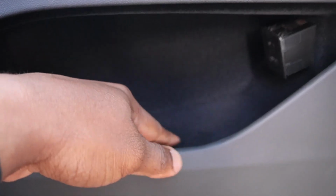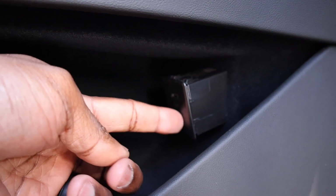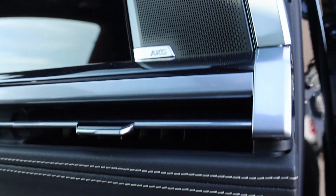On the side here, they give you a little bit of storage. This is all wrapped in velvet. You have a Type-C USB and an HDMI. That HDMI is probably for those screens out back. All this is wrapped in leather. This is in a soft touch material too. Leather. And again, you have those thin air vents.